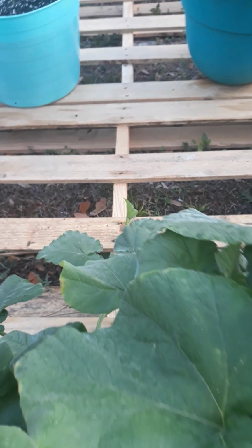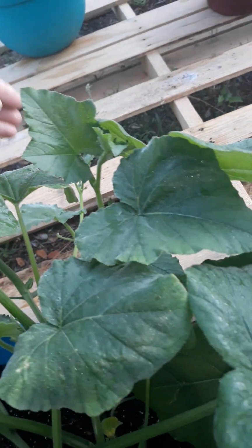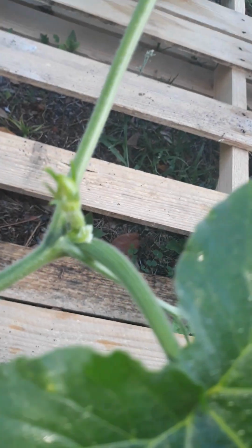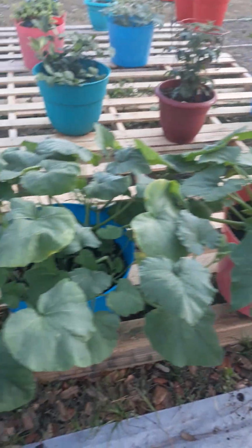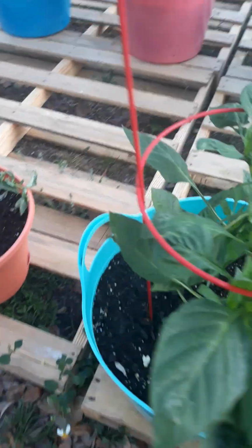I do have some females on here. This one is starting to run. It's getting the vines on it. I'm gonna have to give it a place to go. And then over here I have another female, but that's getting quite large. These things are ginormous.